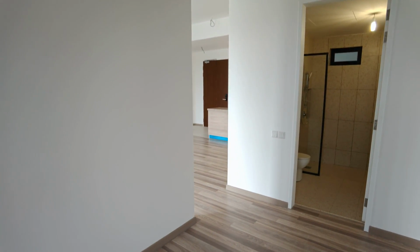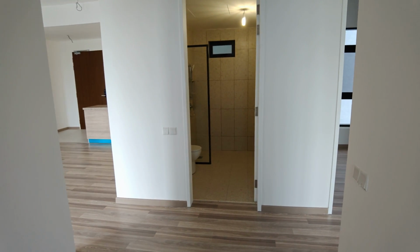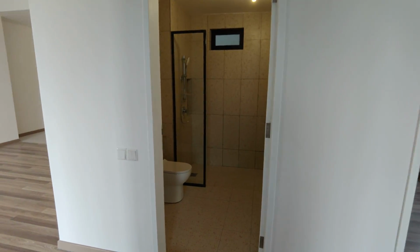You have fan hooks, not just for this, but for all your main spaces. So your living, dining, and all the bedrooms have fan hooks.